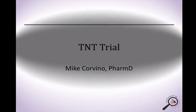So let's talk about the TNT trial. I like this trial a lot because it's not only an advocate for treating patients with a statin in general, but it makes a really good case for treating patients with high intensity statin as opposed to a lower dose. So we'll kind of see how that plays out as we go through it.